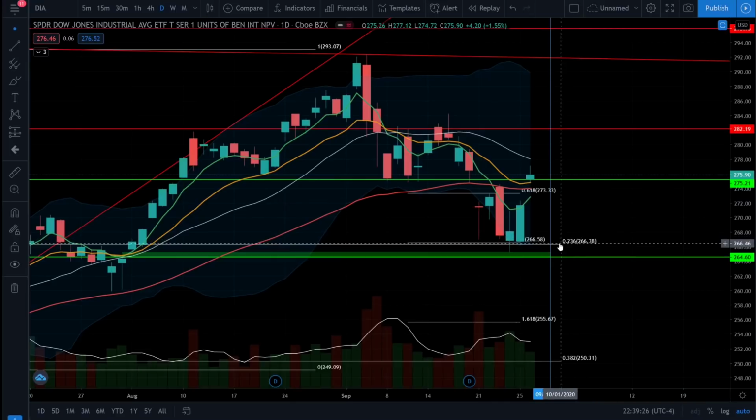Now on the Dow Jones, we did get down to our $266 range as well as the top of our gap, but we did expect to see the gap close at $264. So while we still do have a bearish trend and we still do have lower price targets, we have to remain open to the fact that this could just be a short-term bounce.